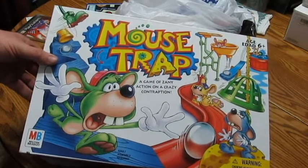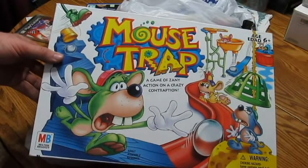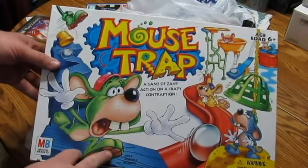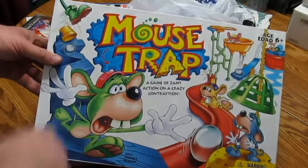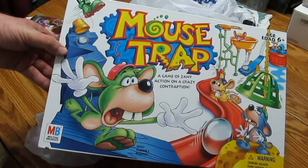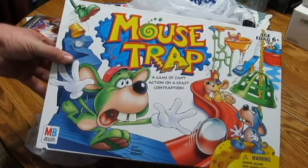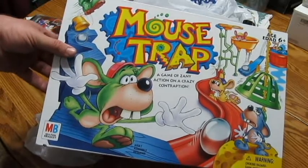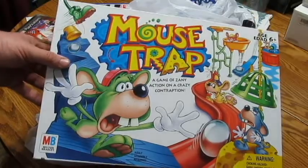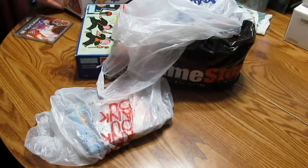But at one of the sales that I went to, a lady had this for 50 cents, so I picked it up. It was complete except for the little rubber band that activated the boot to kick the bucket here. I just dug one out from our rubber bands and we got it to work. I actually was playing this with my parents on Mother's Day, something different to do while we were at the camper. But for 50 cents, can't complain. I never actually owned this when I was a kid, so it's nice to say that I actually own it. And I actually had fun playing it.